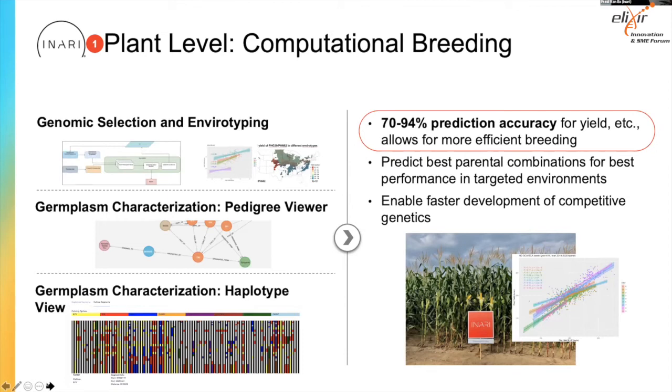The envirotyping is another additional layer, which looks at the fit not only of the genetic background of these specific parents, but also with the environments, which can be very different. Some genetic backgrounds are very compatible with one environment and others are not. So this is also information that's integrated into this model.